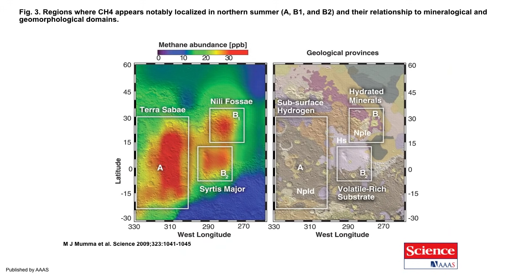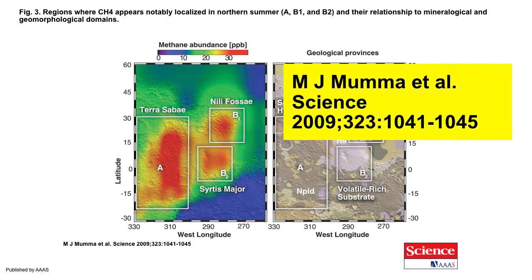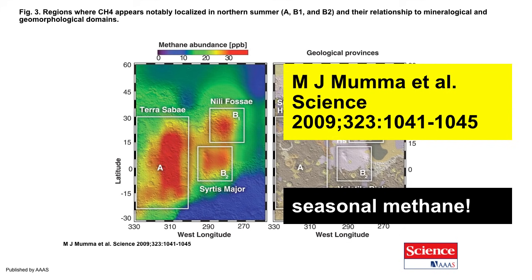And why is that? Because, as you can see in this slide, generated by M.J. Mumma et al. back in 2009, they found methane. Specifically, they found plumes of methane gas. How did they know it was methane gas? Quantum fingerprints, absorption lines or emission lines, one or the other. And it was seasonal. In other words, it wasn't a constant source. It was a source that came and went, depending on the season.